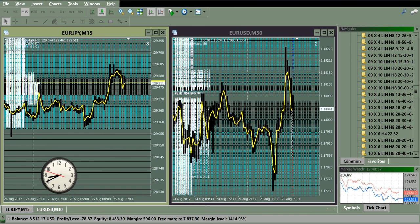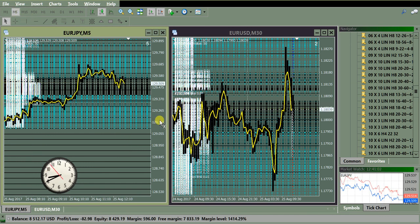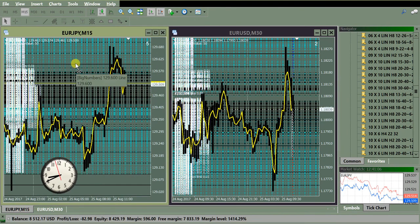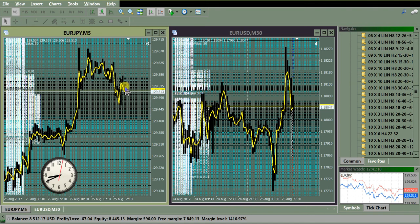Because time's running out. Here's the 5 minute. So the 15, it's still a pullback. Looks just like the half hour. The 5 minute, we see our first place we could put a buy stop in here on the top of this fractal.